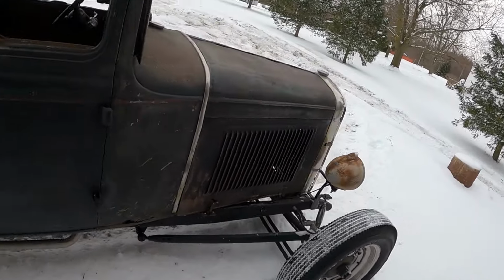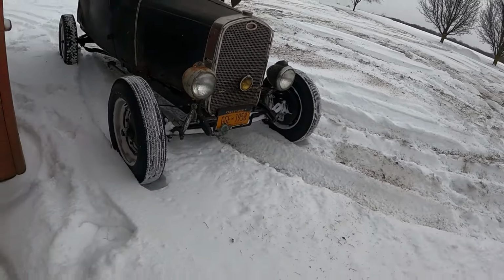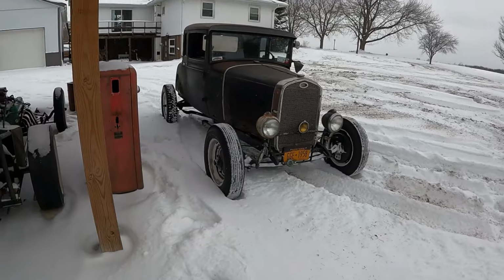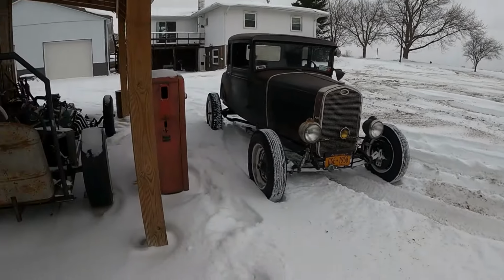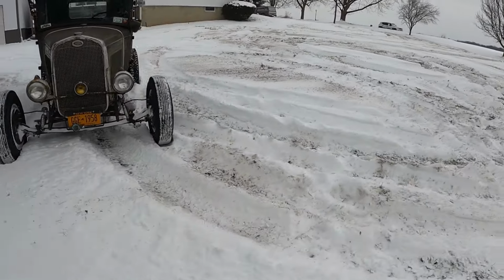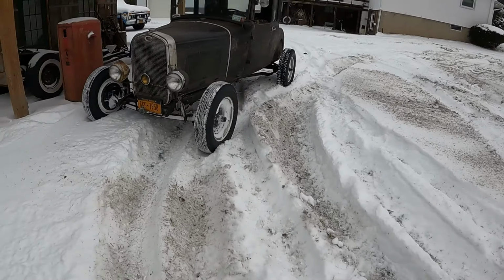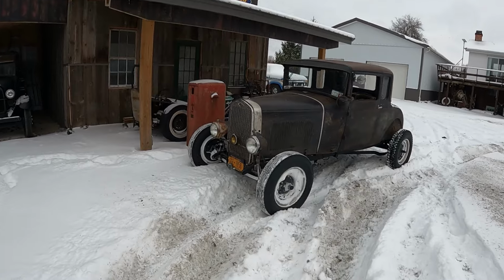This should be my new winter ride, man. It's awesome. Nothing stops it. Look at that. Look at all those donuts. This thing ripped it up like nobody's business. Holy cow. How awesome is that?